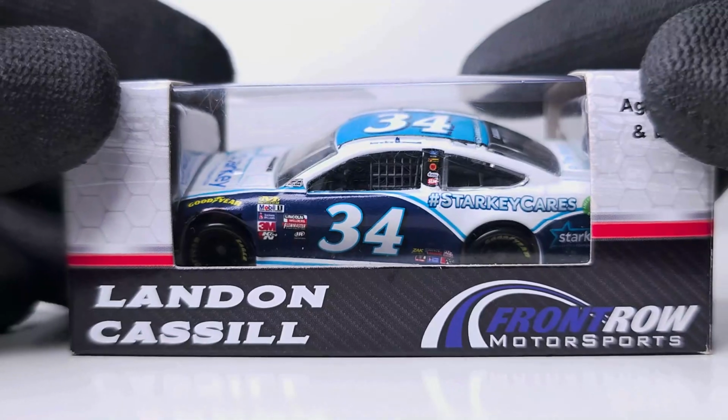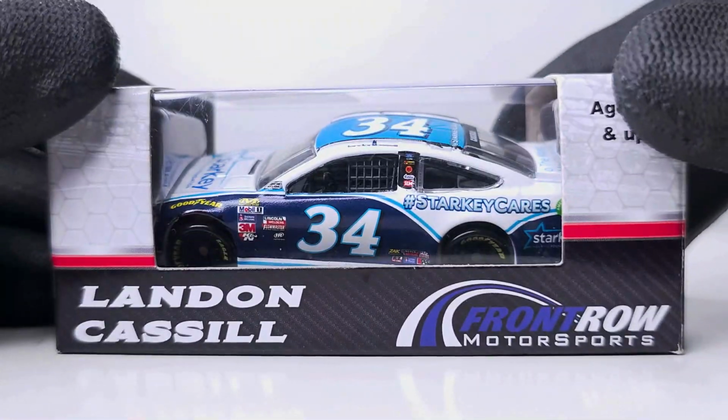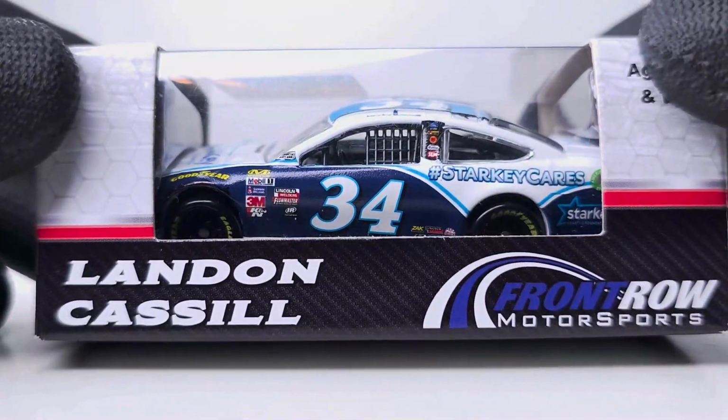This is OBB, the diecast news guy, returning once more to bring you all a NASCAR diecast review on Landon Cassill's 2017 Starkey Hearing Foundation Ford Fusion for Front Row Motorsports in the Monster Energy NASCAR Cup Series.